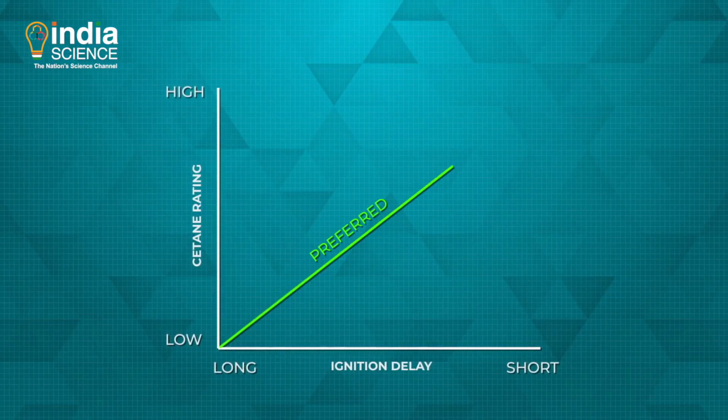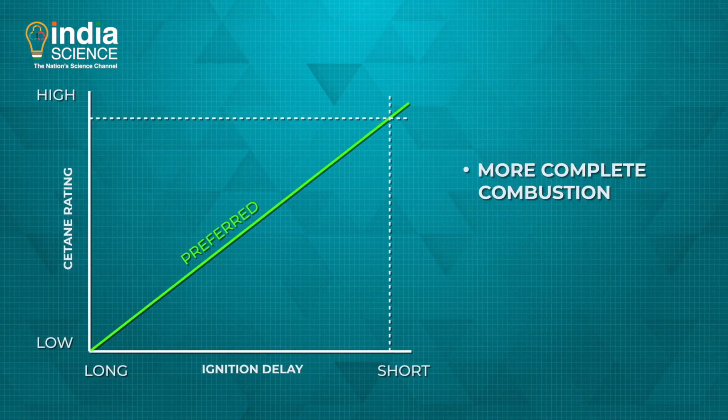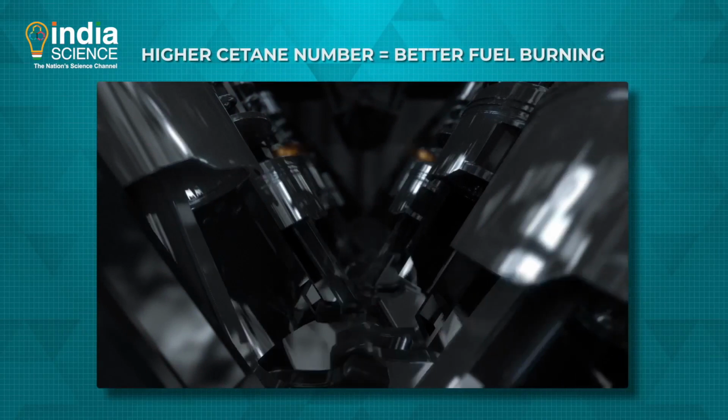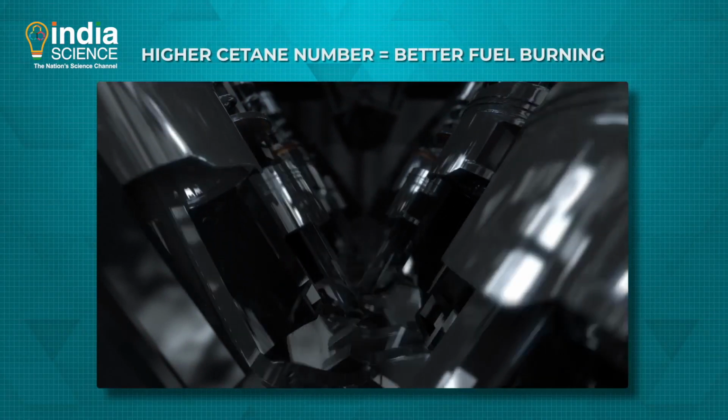Diesel fuels with higher cetane ratings have shorter ignition delays, providing more complete combustion and allowing engines to operate more effectively. The higher the cetane number, the better the fuel burns within the engine of a vehicle.